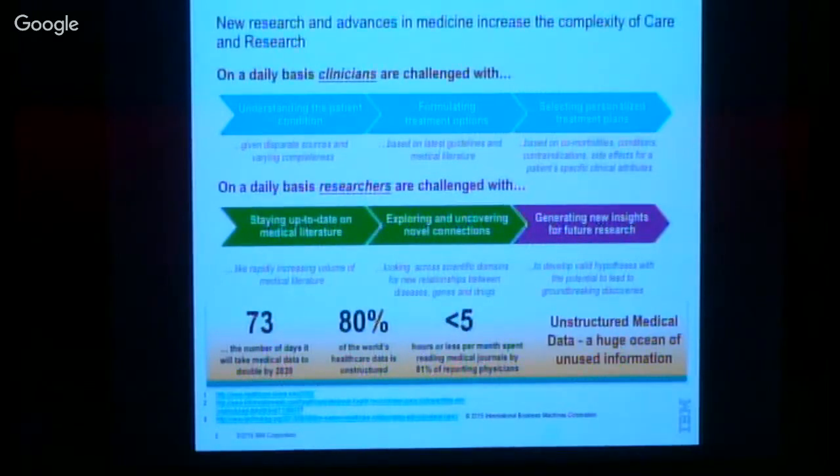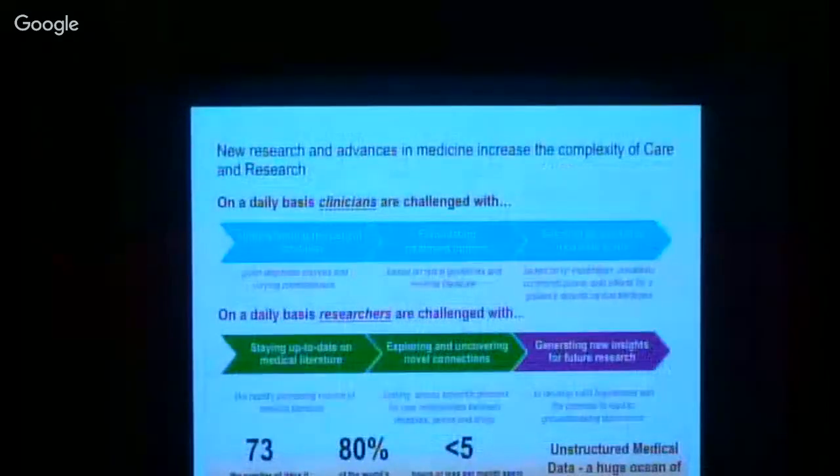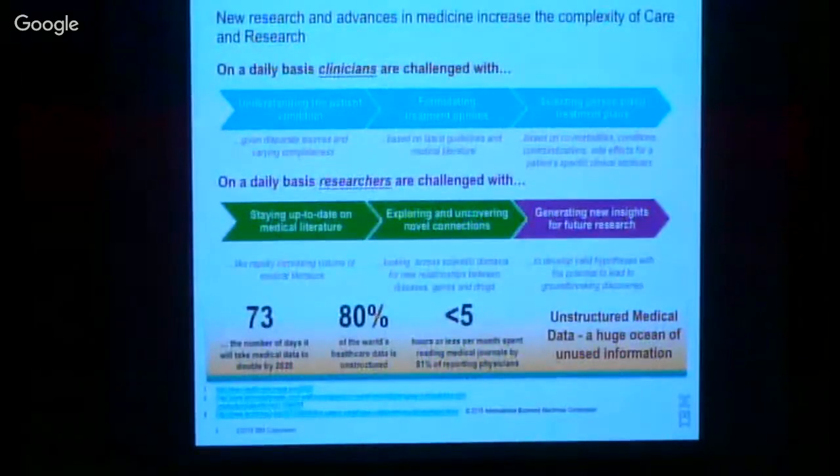So how do we summarize thousands of pages, specifically, especially for chronically ill patients? It could be literally tens of thousands of pages of information. How do we summarize that for an oncologist or a cardiologist? That's the first challenge that we have to do is help them understand the patient condition in a timely manner.